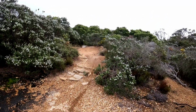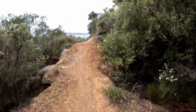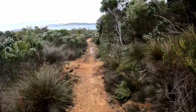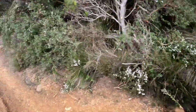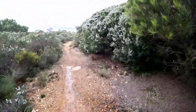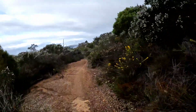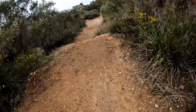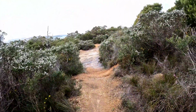This is my favorite feature on the course. Sweet berm into a nice tabletop. Decent gap on that. Then we come down into the second tabletop. Nice lip there, nice smooth landing.